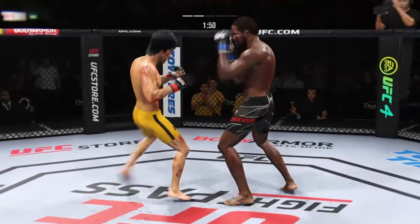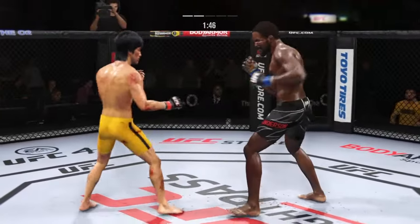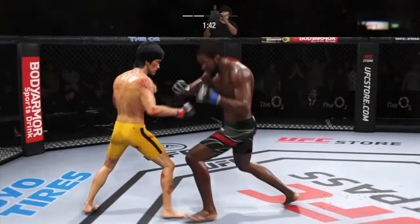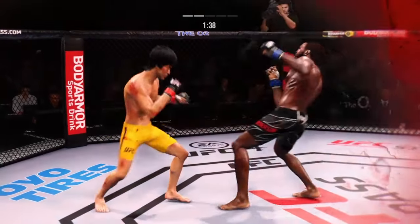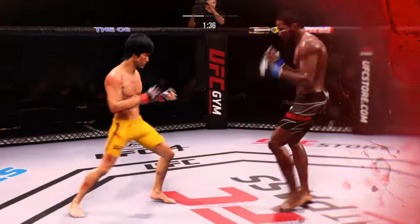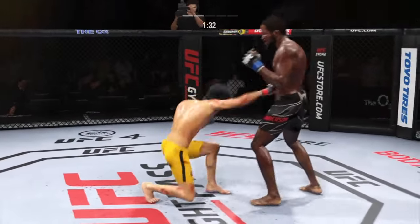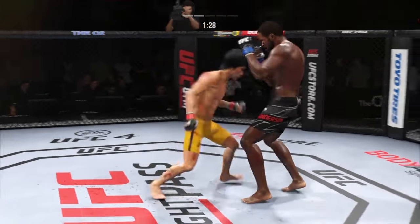Mixes it up nicely in terms of staying heavy and also staying active. Ooh, head kick lands, was hurt. Overhand. Maybe time to get the bonus checks ready. I mean, this fight is about done. He's got him hurt very bad with his head kick. Now he has to find one more strike to end the night.